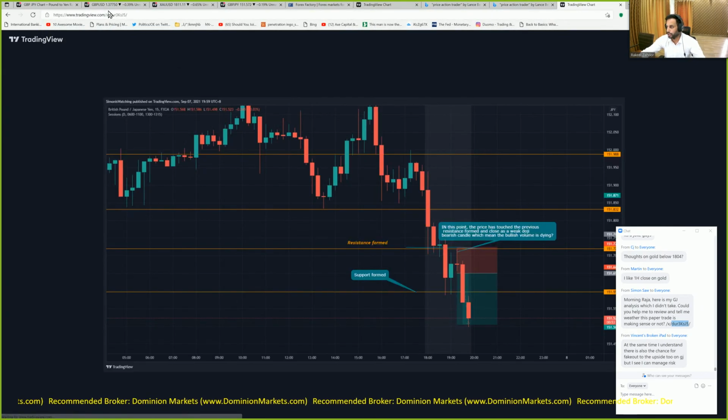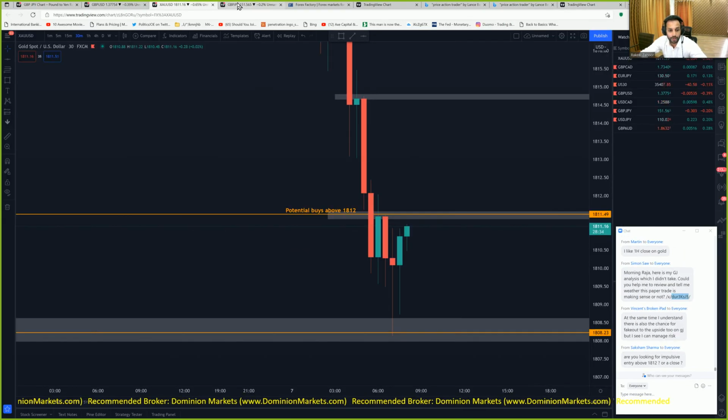Let's take a look at this chart, this paper trade. In this paper trade, the price has touched the previous resistance and closed with a weak doji bearish candle, which means the bullish volume is dying. Makes sense. Support formed. Yes, this paper trade made sense because we moved down, retraced, and created a rejection. The next candle broke the low. This is where you entered. I think this made perfect sense. So this is how you can say, okay, maybe this is how I could have taken that trade, and then you look at everything that would have justified that idea.